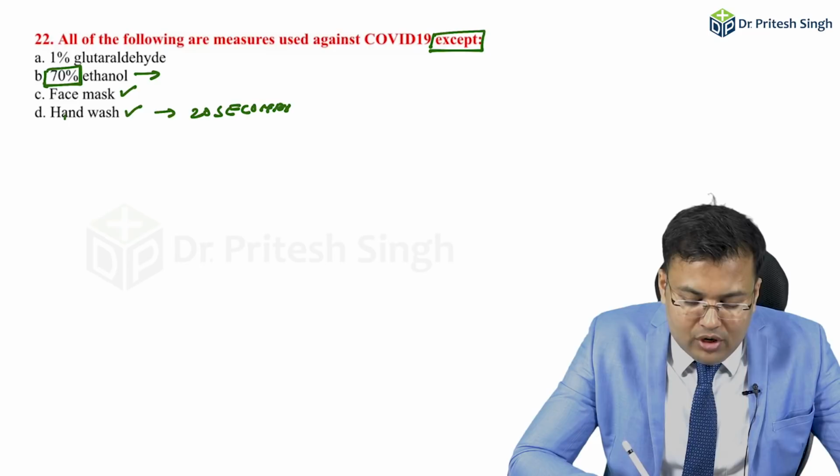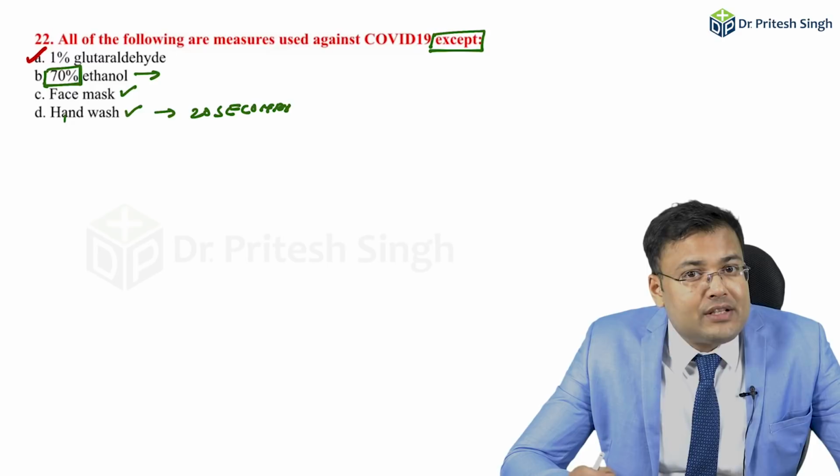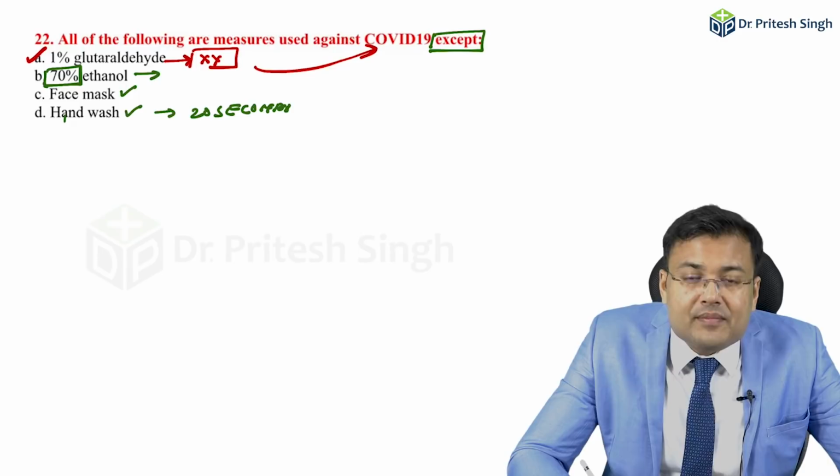Generally 1% glutaraldehyde is not used. 2% glutaraldehyde is used for sterilization of endoscopes. You have seen Cidex: for certain instruments we use 2% glutaraldehyde. But this is not a measure for COVID-19. Clear? So the correct answer for this question is A.